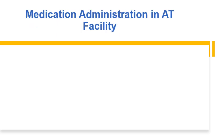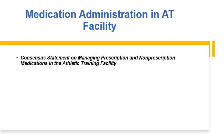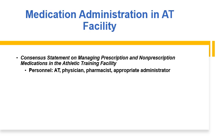So looking at medication administration in the athletic training facility, there was a consensus statement, and this is a very good resource to utilize. The consensus statement on managing prescription and non-prescription medications in the athletic training facilities was basically a statement issued by the NATA back in 2009, outlining all of the different things regarding medication in an athletic training facility. If you follow these guidelines, you're going to be safe as far as worrying about legal issues.